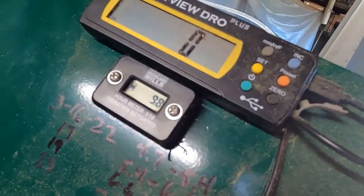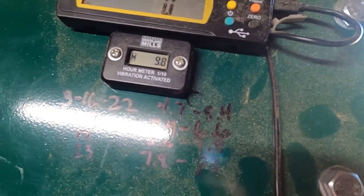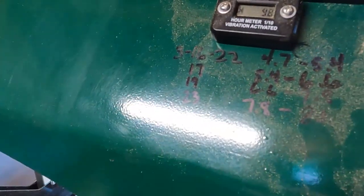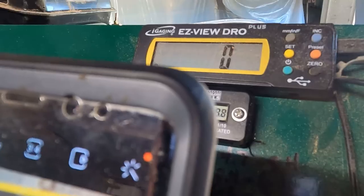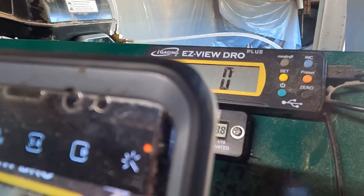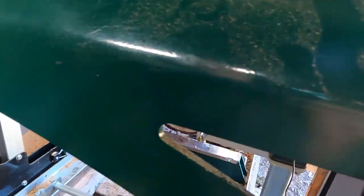Now, one thing that I do with this mill is write down the hours. And since I haven't written them down all the time, what I have done is taking a picture with my beautiful little phone. And we'll hit the button twice maybe. So we're at 9.8 hours. Well, let's go ahead and try this.